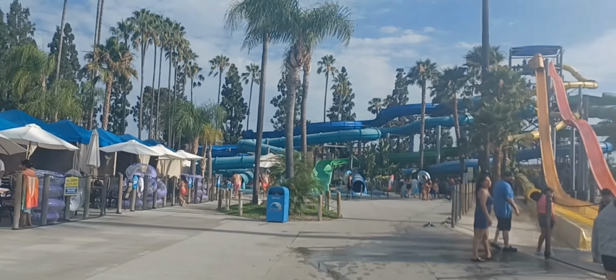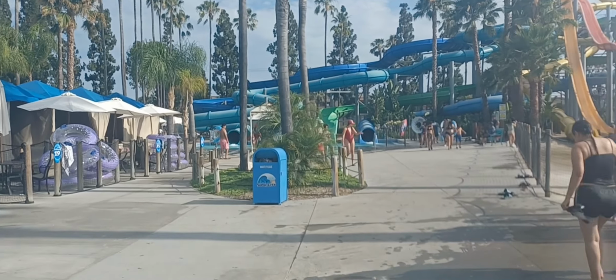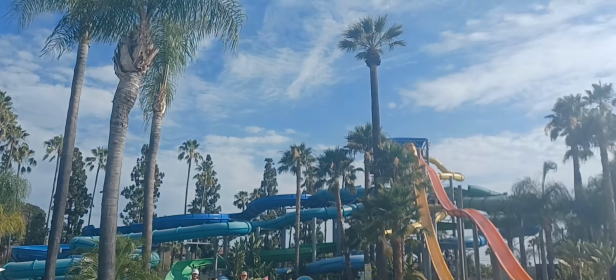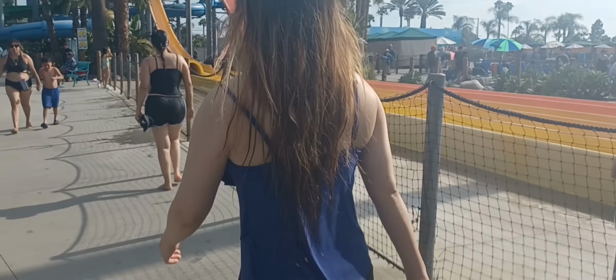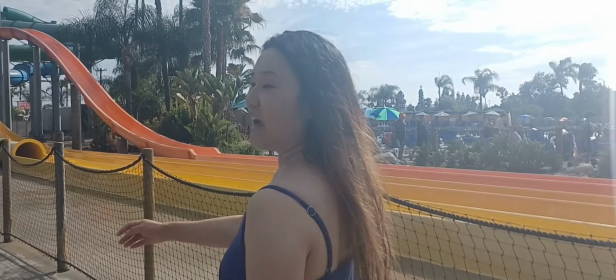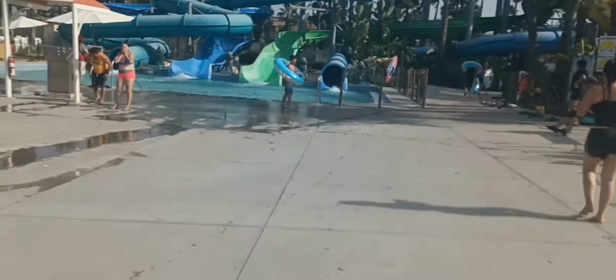Now we're at Shock City's water slide, but I don't know which one I should pick. Should I pick the dark one inside the tunnel or the outside one? Which one should go first, Victoria Chin? What about you, Andrew?